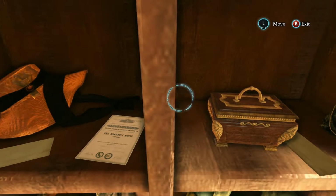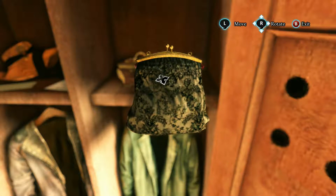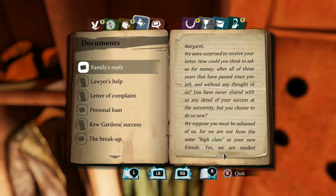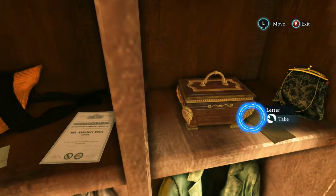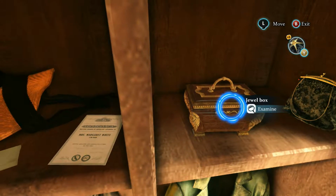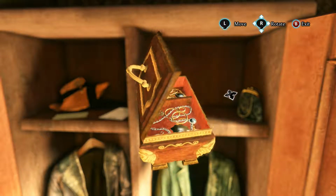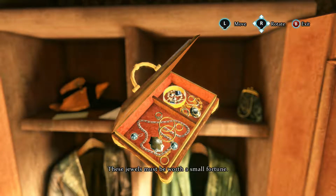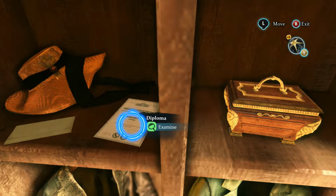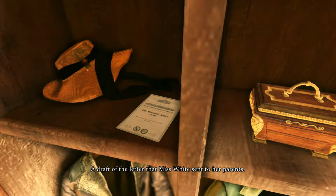Miss White's locker. A vanity purse. It is of high quality. These jewels must be worth a small fortune. Apparently, Miss White is a capable student. A draft of the letter that Miss White sent to her parents.